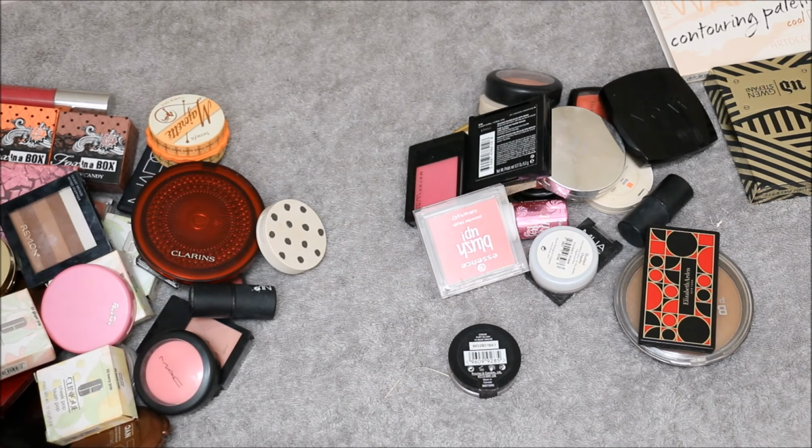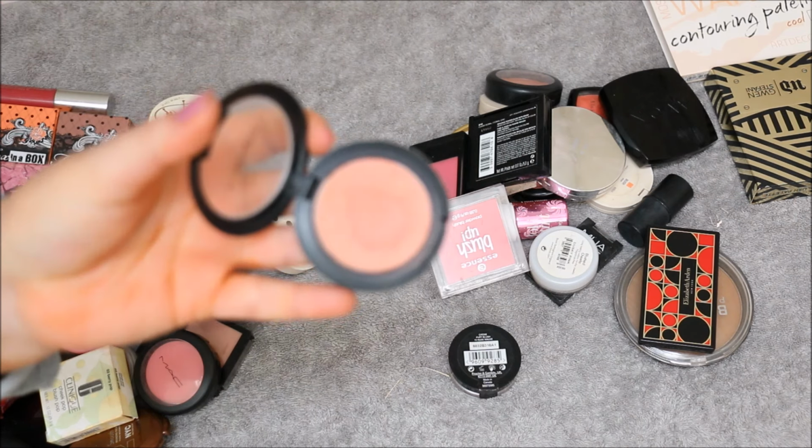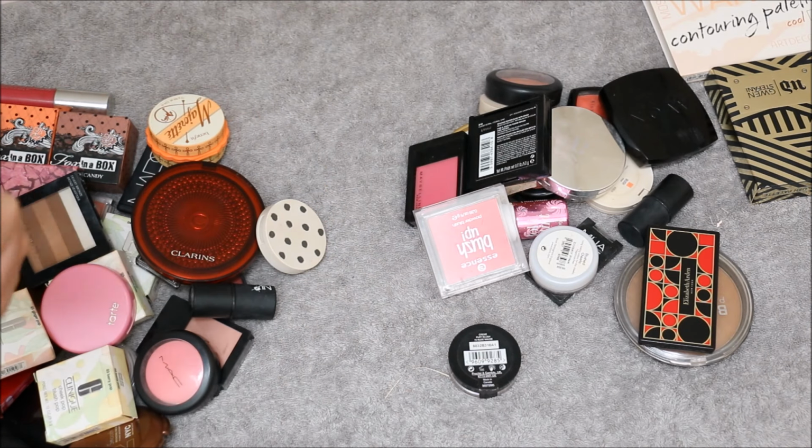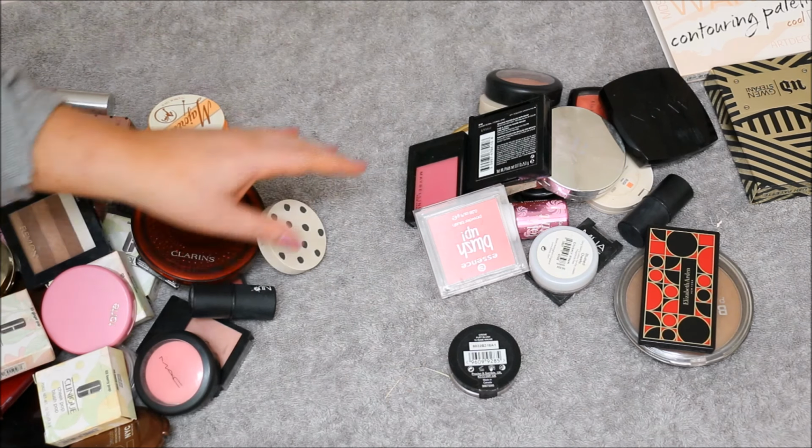This MAC cream blush has definitely seen better days, but that's quite gross, isn't it? No, I'll get rid of that. It can go, but it's nice, and it's a MAC cream blush. Oh, no, I'm going to get rid of it because I don't use it anyway.